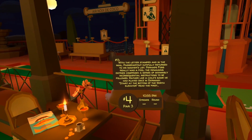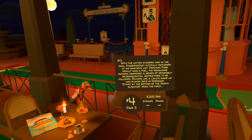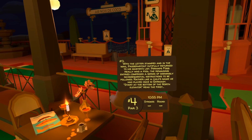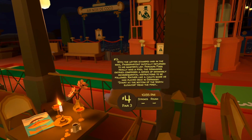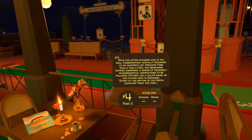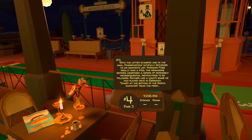With the letter stamped and in the mail, Passepartout dutifully returned to his master's list. Perhaps Fogg really was a fool. The remaining entries comprised a series of seemingly inconsequential instructions to be followed, rather like a child's game he had played once in Germany. Start at the bottom of the north elevator, read the first.